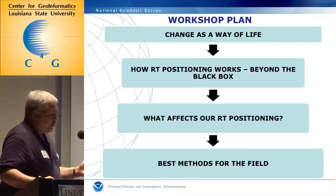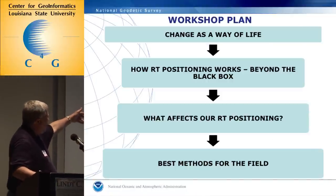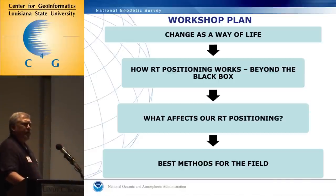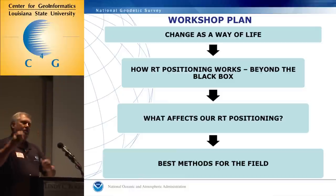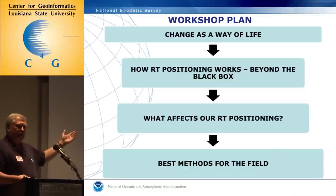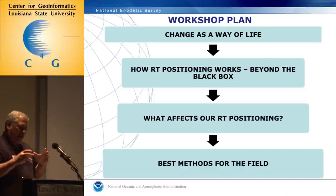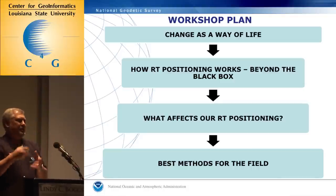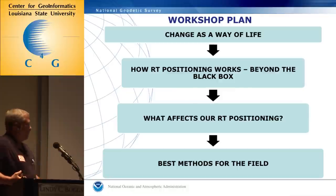So we'll try to cover the first three things before the break. After the break, we'll actually talk about best methods for the field. We're going to start off with understanding where we're standing in positioning technology. We use technology for our work, for our leisure, and things are changing very rapidly. I just want to talk about that very briefly. Then we'll look at how real-time works in a generic sense. We'll try to look inside that black box and see what's going on. I'm going to try to scare the devil out of you with that, so you don't put too much trust in pushing that button. And then what affects real-time positioning. Then we'll get into the best methods for the field, the seven C's of NOAA.